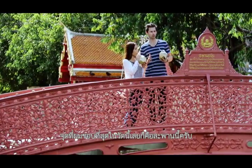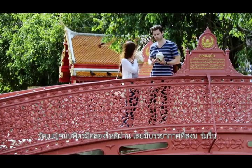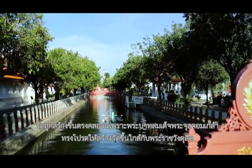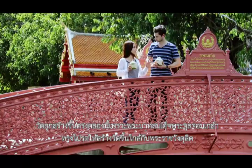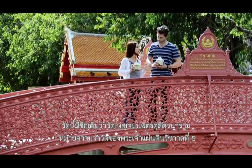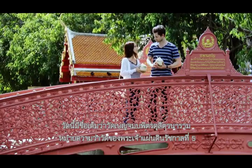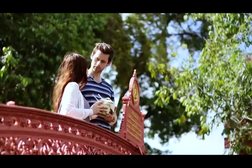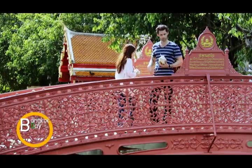Gift, I think this has got to be my favorite part of the whole temple. It's got this lovely canal running right through it. It's just so peaceful and picturesque. So the temple is built here on this canal because King Rama V wanted a temple close to his Dusit Palace. The full name of this temple is Wat Benchamabophit Dusitwanaram, which means the monastery of the fifth king near Dusit Palace. You know what? Speaking of King Rama V, there's something I want to show you. Come. Okay.